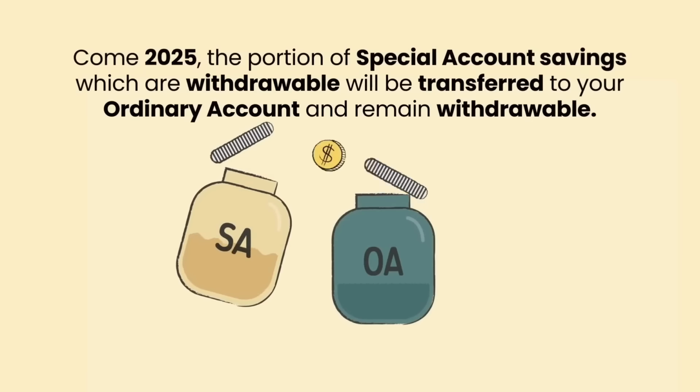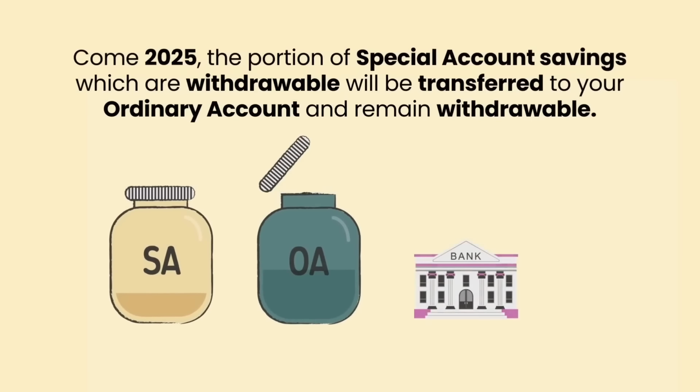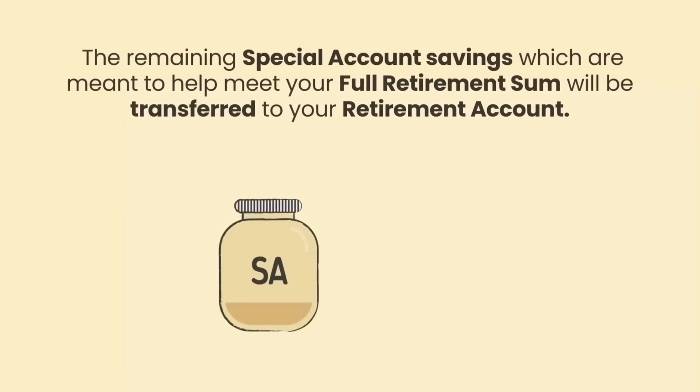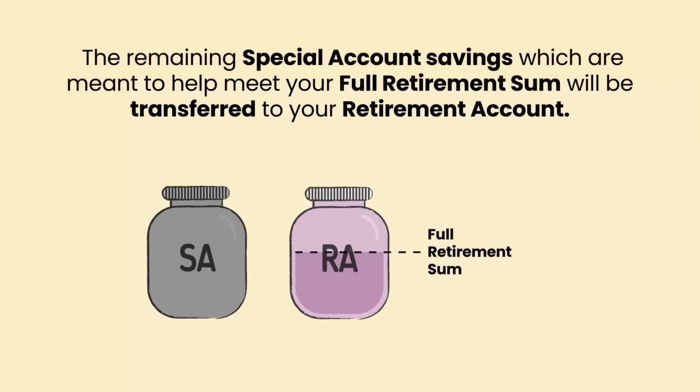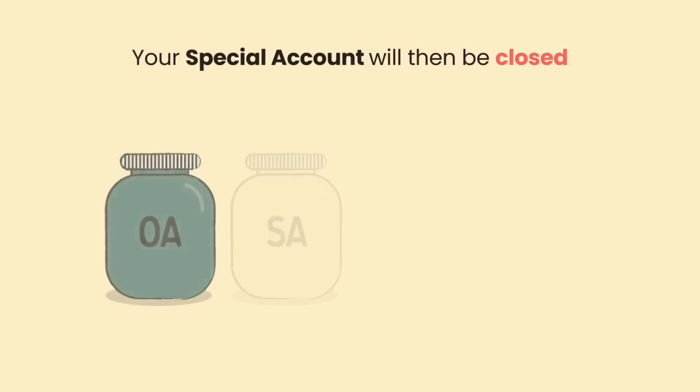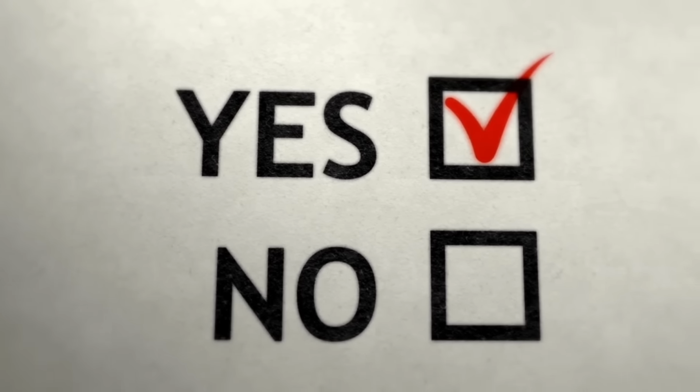And to be super clear, there is no change to the CPF withdrawal rules. You can still withdraw funds above the full retirement sum from age 55 onwards. Just that from 55 onwards, those excess funds will be transferred to your OA instead of staying in the SA like before. So is there fundamentally no difference between VCMA and RSTU? I think the answer is still yes, there is a major difference.